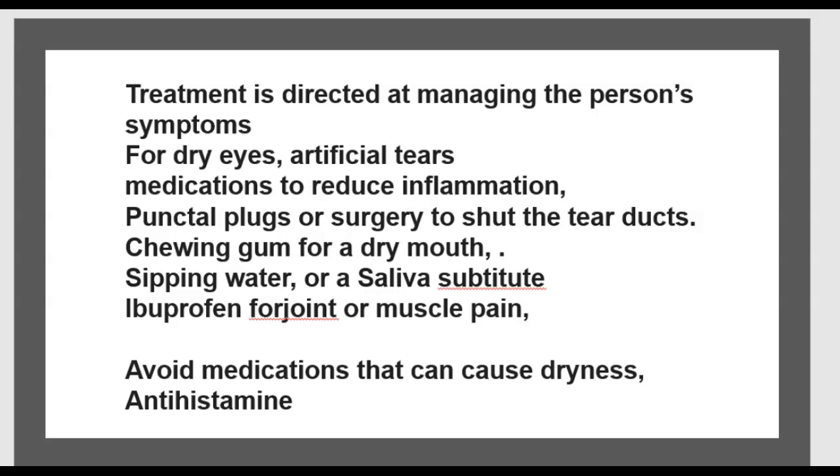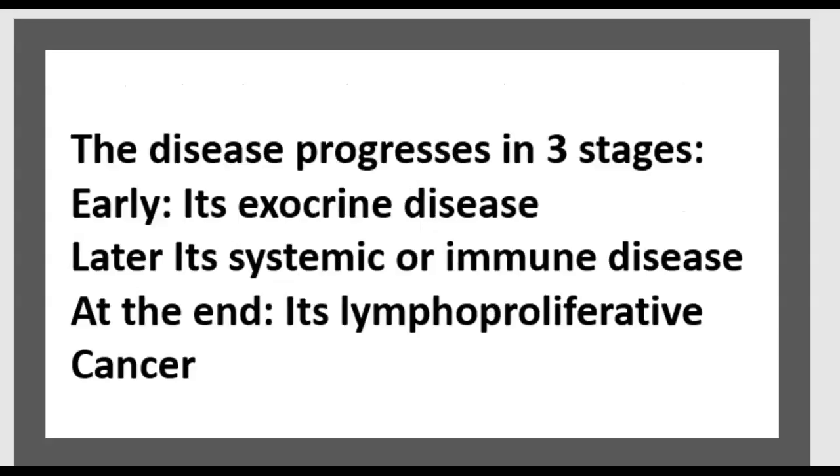Chewing gum for a dry mouth, sipping water or a saliva substitute, ibuprofen for joint or muscle pain. Avoid medication that can cause dryness, like antihistamine. Remember, the disease progresses in 3 stages. Early, it's exocrine disease. Later, it's systemic or immune disease. At the end, it's lymphoproliferative cancer.